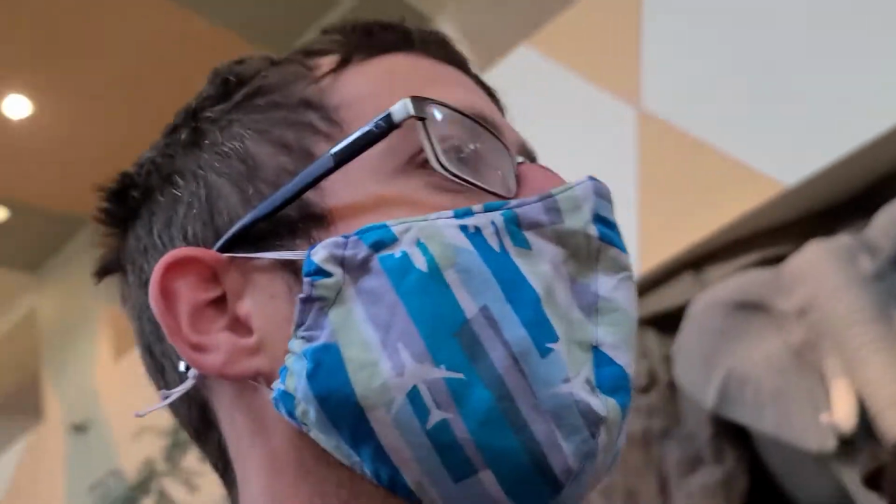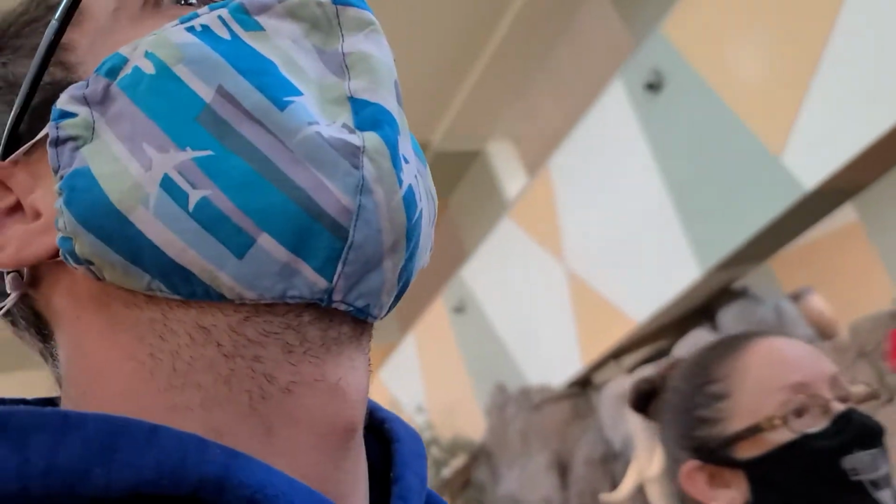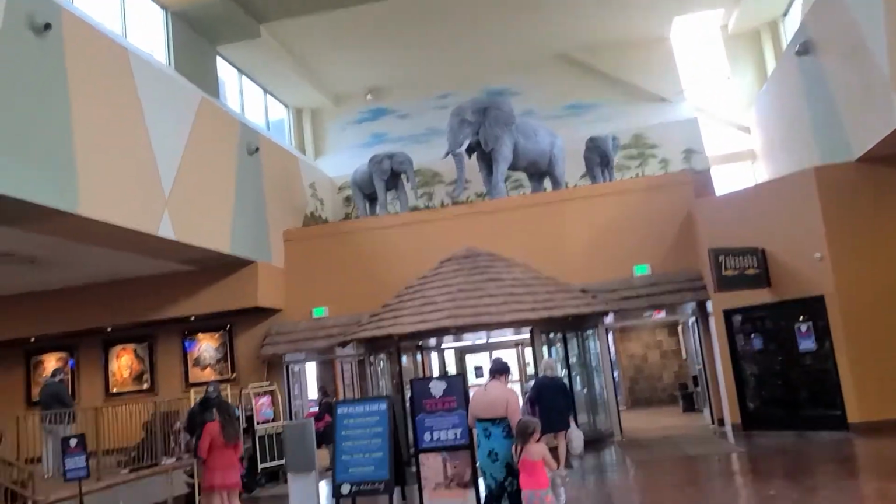But yeah, this place will greet you as soon as you come in the door. If you've ever been to Africa, like Angie and I have a few years ago, you'll absolutely love it. Makes me really want to go back to Africa. It does. It really does. Yeah. And of course, you got the giant sculptures up there above the main entrance as well.